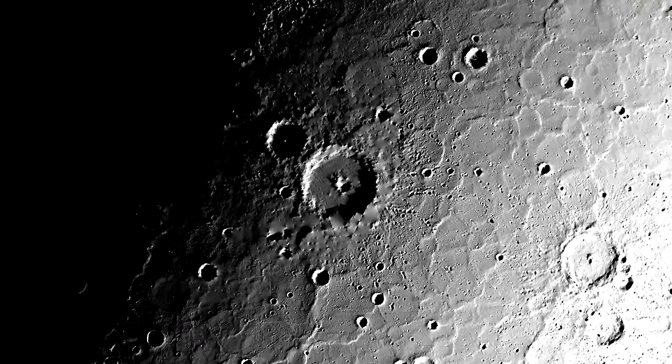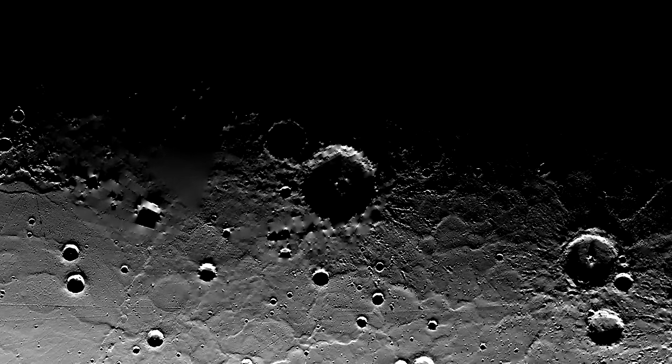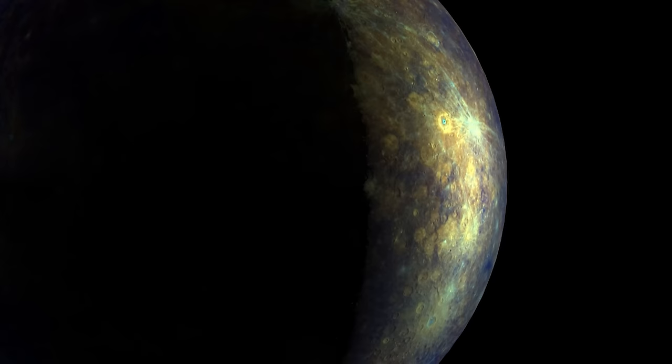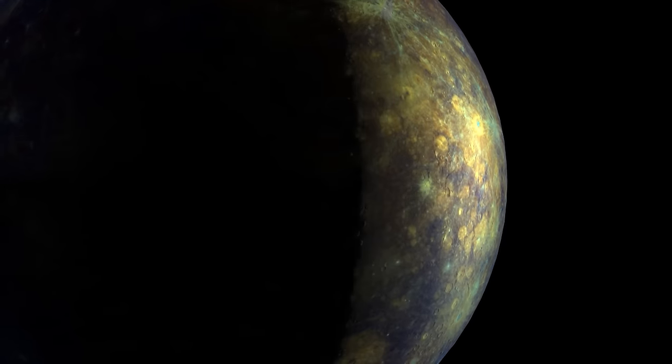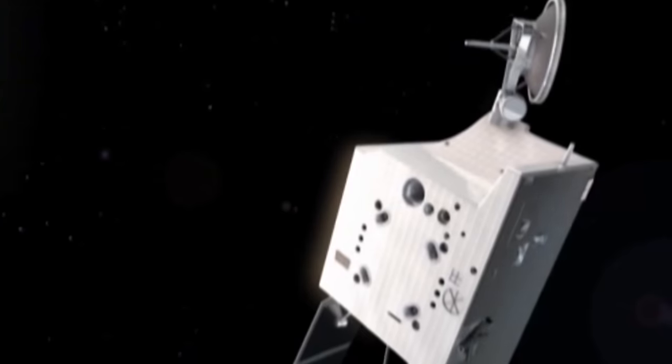BepiColombo is designed to answer specific questions about this planet. Why is the planet so dense? How did it form? Is the planet tectonically active? Why can no iron be identified on the surface? In the absence of any ionosphere, how does the magnetic field interact with the solar wind? How is the magnetic field generated?